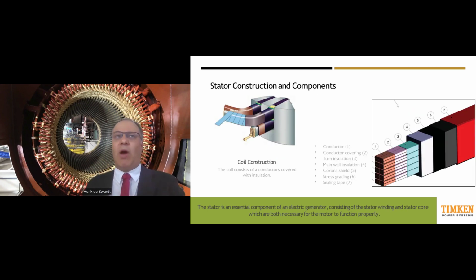Moving on to the stator winding. Now, on the left-hand side, I show a typical construction as the coil exits the core. On the right-hand side, I've got a cross-sectional area to explain the different components that you can then also match to the picture on the left. So first on the inside is the conductor, which is typically copper, which conducts the electricity. Very important because without that, obviously, there is no power. Around that is a conductor covering.